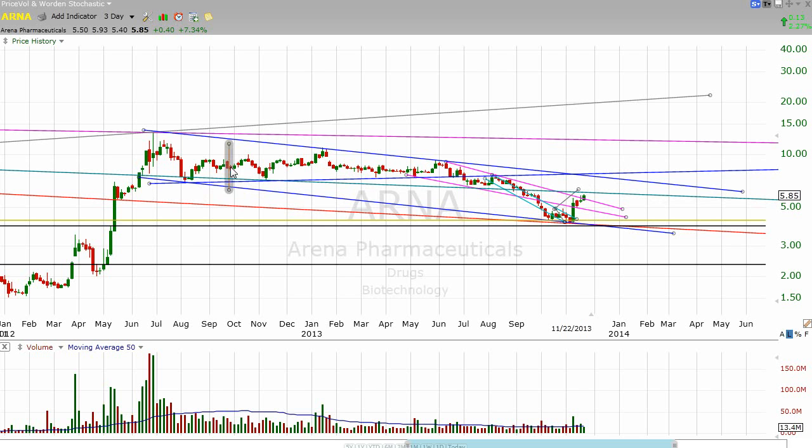We get to that target by measuring the height of the pattern from the spot where it broke down, and we get an expected low target. Actually, I think it was right around 420, 418, something like that, and we got that. So the chart worked perfectly. What didn't work was my insistence on hanging on to my shares, which I did, but I added on these dips all throughout this leg down.